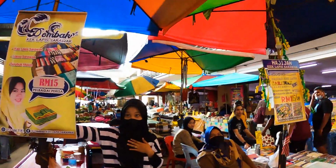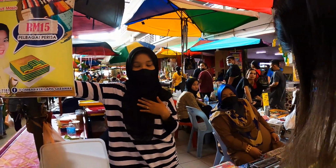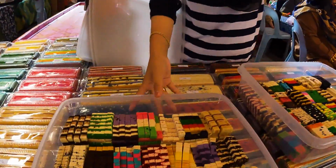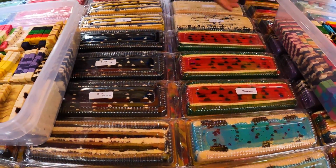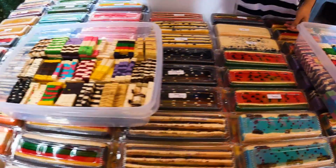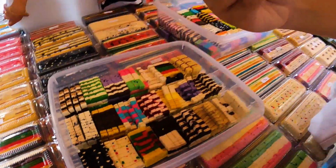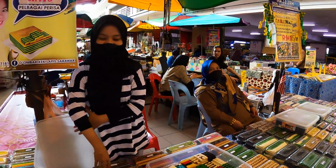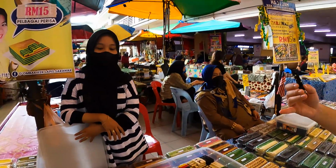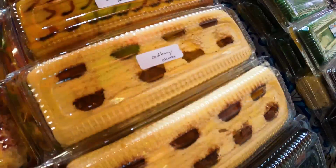I think cake lapis for breakfast. I think it's better. For breakfast, okay. Which one is your favorite? My favorite? Chocolate. Vanilla. The duck. Delicious. Which one? Oh, that one. I can try one. Go ahead. I can try all of it. Oh, all of it? You can try all of it. How many types? How many? 50? Oh, she has 50 types. 50 types of cake like this.